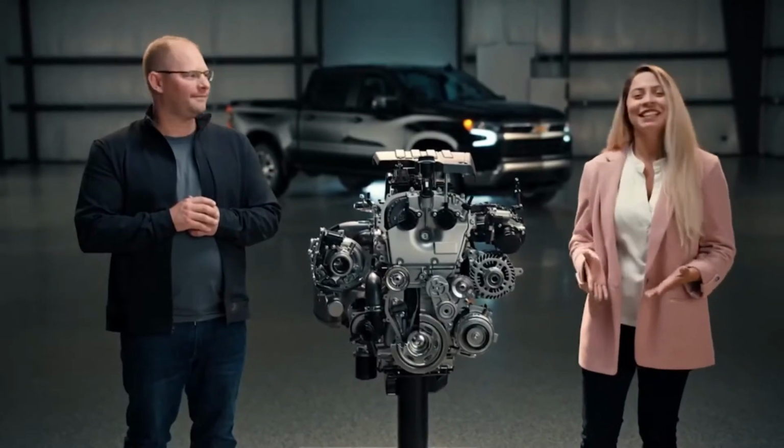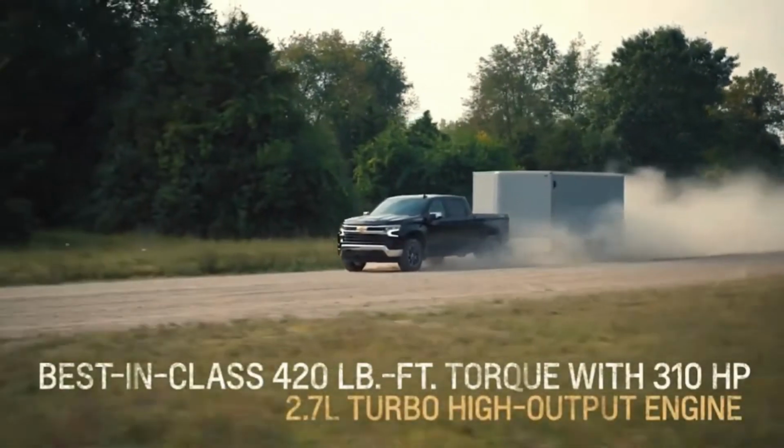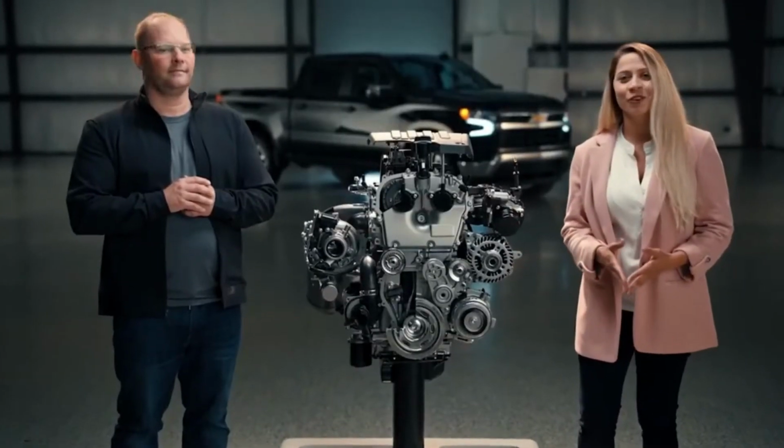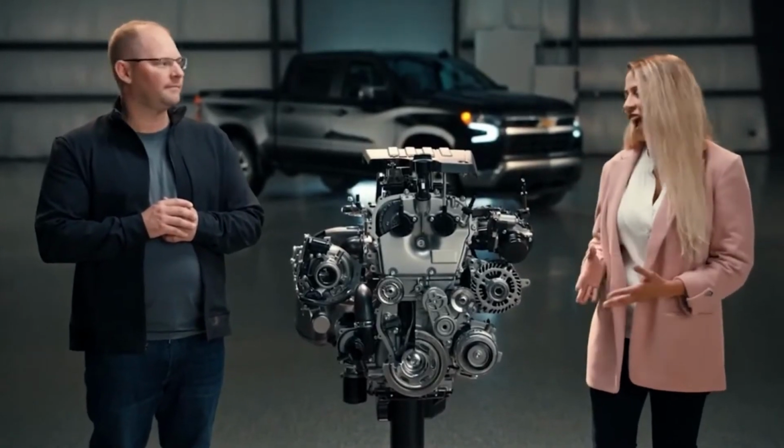It's very exciting. Historically, a customer who tows a boat to the marina or pulls a camper or a race car to the track would default to a V8. Now our customers have a choice. They can have power, durability, and great efficiency in an engine that's half the size.